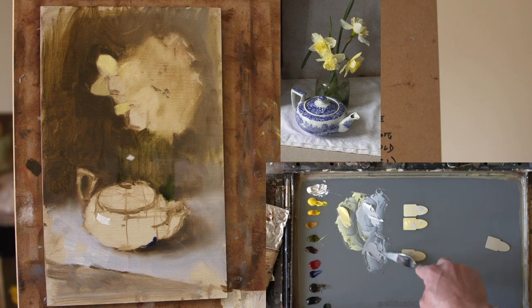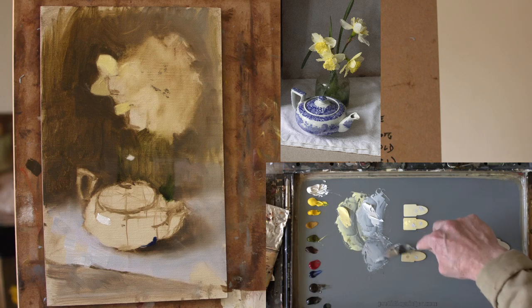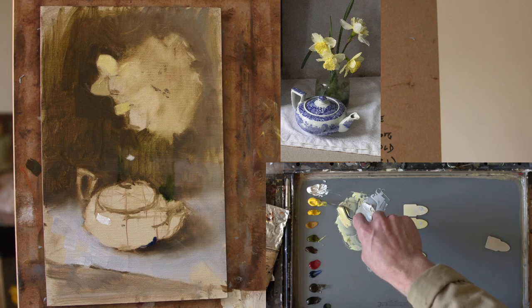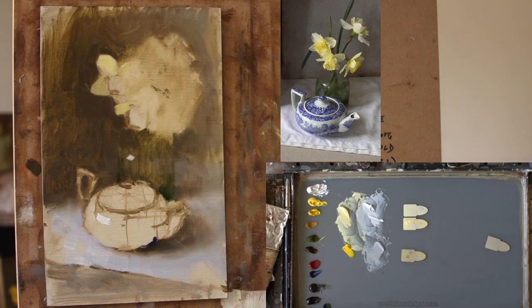The shadows on those petals will move slightly towards an orange yellow. It's still a green, but they'll move slightly towards orange. So I picked a chip from the Munsell book, which is the next page around, which is slightly more orange. I'm just mixing a neutral to match that shadow colour. And it's a little bit darker than this.